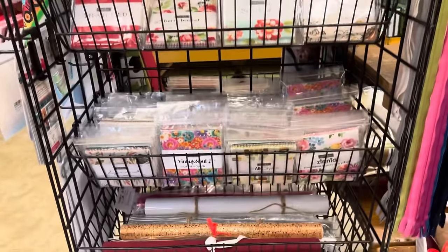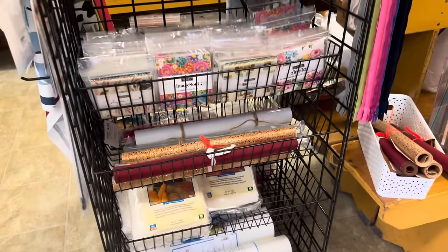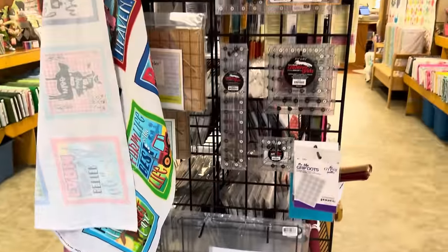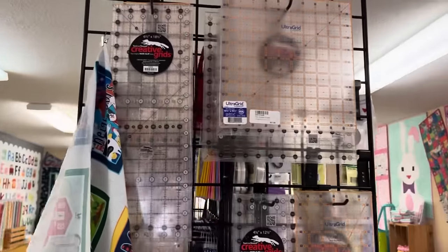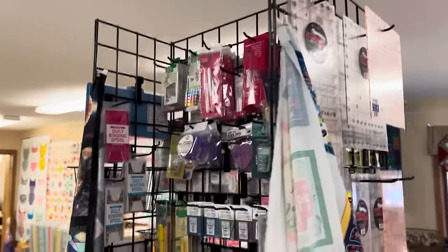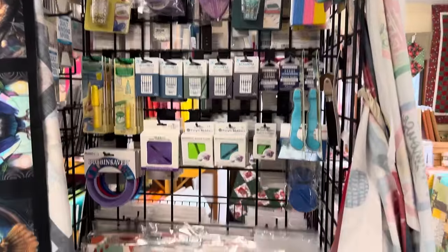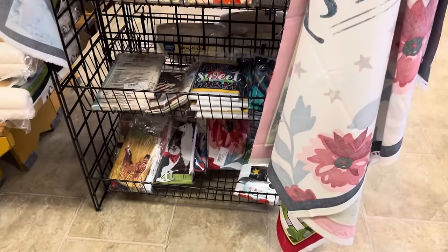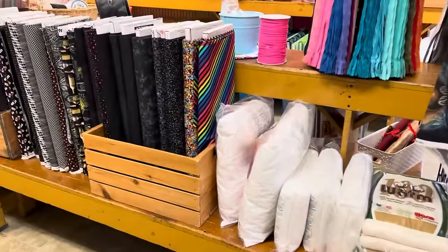A lot of the charm packs. We bring a lot of supplies for things we're demoing. That way, if they like it, they can get it. And then we bring a selection of rulers and panels, because there's always new panels every year. We've got fun new stuff. We've got needles and pins and supplies, more charm packs, and then some panels down there. We're a few days in, so we're actually starting to run out of a few things.